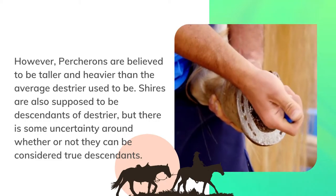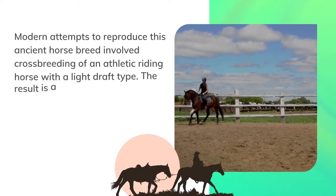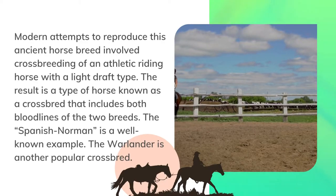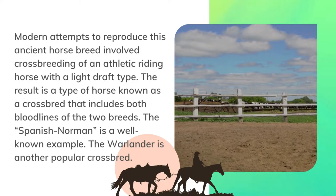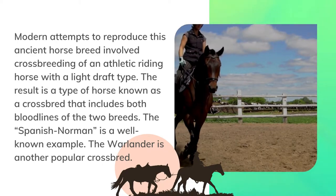Modern attempts to reproduce this ancient horse breed involved crossbreeding of an athletic riding horse with a light draft type. The result is a type of horse known as a crossbred that includes both bloodlines of the two breeds. The Spanish Norman is a well-known example. The Warlander is another popular crossbred.